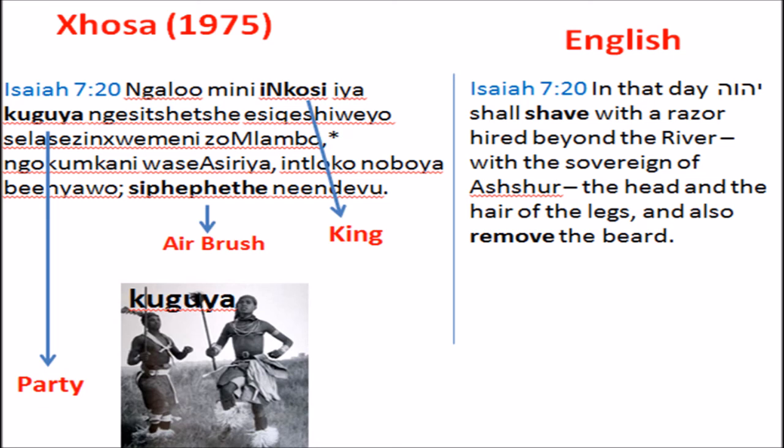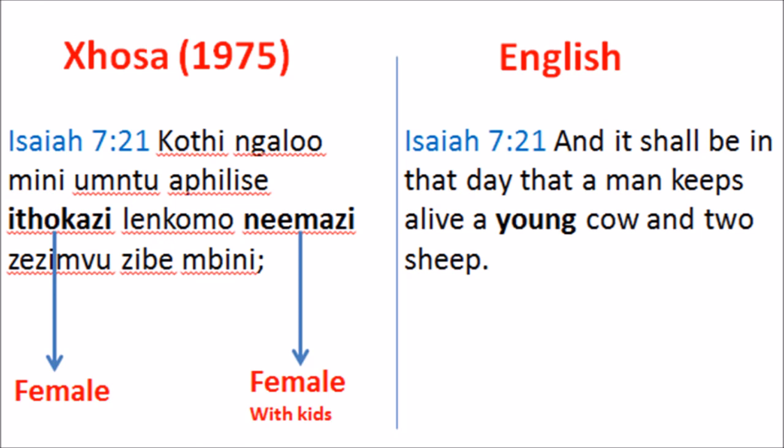Here's another one. A young cow. English says young cow. And the Xhosa one says a female cow with kids. The English doesn't say nothing about it, it says here, a young cow. That's the English one. And then the Xhosa 7:5 version says a female. A mazi is a female with kids. So a female with kids. You see all these big differences with these people. Because if you just focus on English, you'll think, he keeps alive a young cow and two sheep. Oh, so what? Young cow. But even the content, here in Xhosa 7:5, he's going to keep alive a female cow with kids, and two sheep that are females with kids, with their little ones. Now you're going to miss that whole scenario if you just focus on the English.